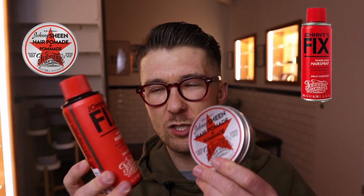So onto the product or products of the week. This week we're using the Johnny Sheen hair pomade and the Johnny's Fix power hold hairspray. Both of them are from Johnny's Chop Shop Barbers, and these are the last of the products which I've got to review from them. And yeah, these are two products which go together amazingly well. I've never normally been a massive fan of pomades. I always find that they either go too crispy, they're too heavy, or they give it like a wet look and they don't really have the hold that you need.